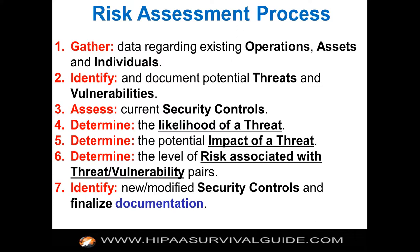Okay, so the process for risk assessment, and this was based on the NIST standard and is mapped to our security rule checklist, so this is where we're getting this information. First, gather data regarding existing operations, assets, and individuals that touch ePHI, essentially. You have to identify and document potential threats and vulnerabilities. You have to assess your current security controls so that you understand your as-is environment. You're going to have some security controls in place. What are they? You've got to do a baseline assessment so that you know what you have to add to. You have to know what you're missing. If you don't do an inventory of your as-is, how do you know what's missing?